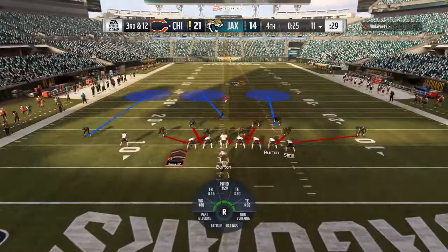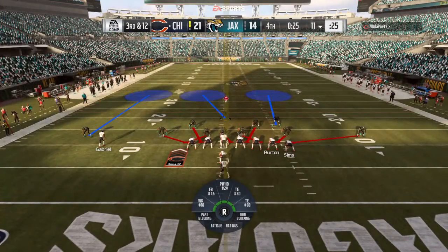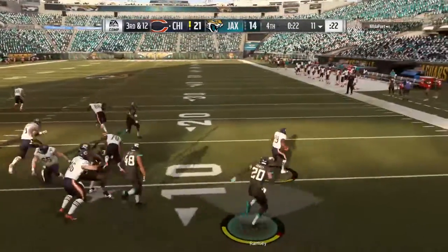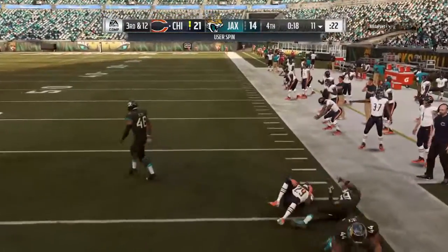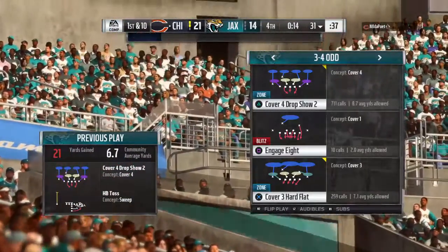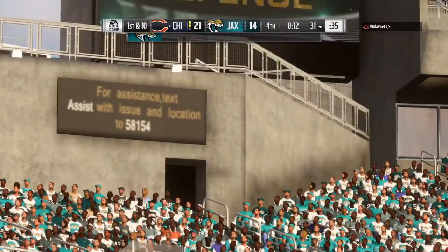Gotta go. Hey, gotta go. Again, it's Cohen. And he's able to get this one all the way past the 30. A big pickup there, and without question, that should be more than enough to wrap this one up.